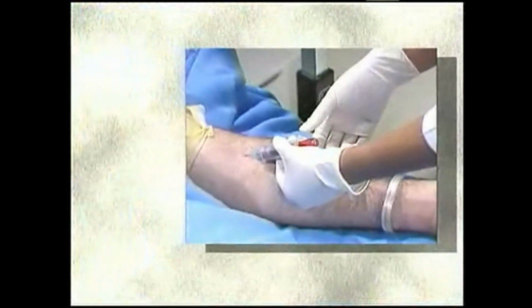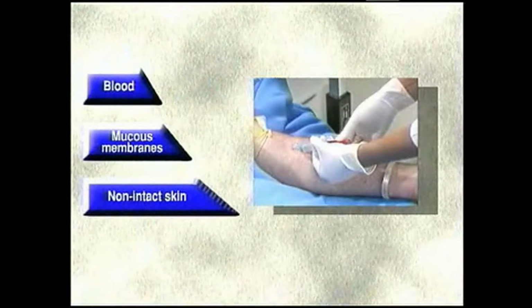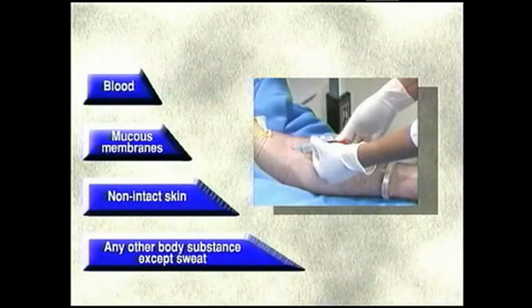Transmission of these pathogens takes place by parenteral, mucous membrane, or non-intact skin exposure to blood and other body substances. You must take precautions whenever contact is likely with blood, mucous membranes, non-intact skin, or any other body substances, except sweat.